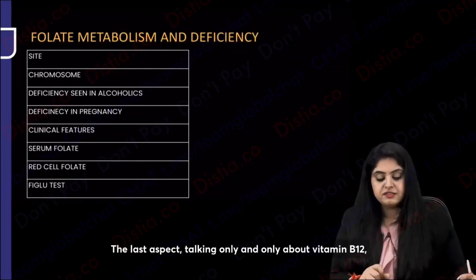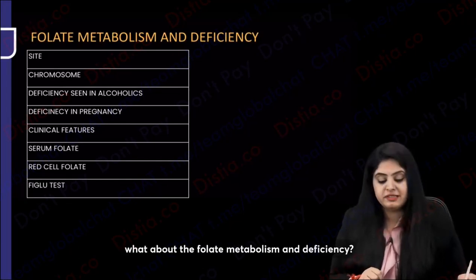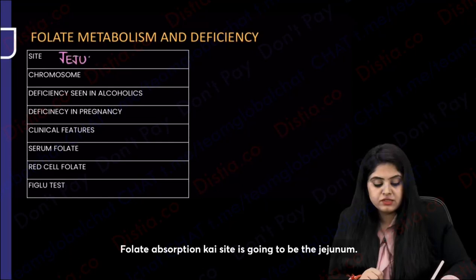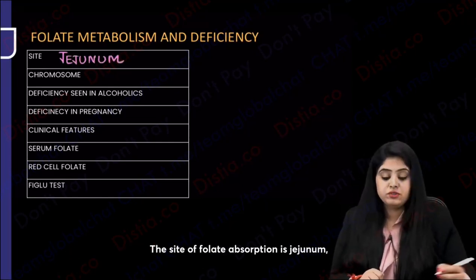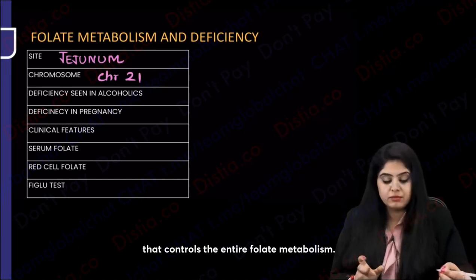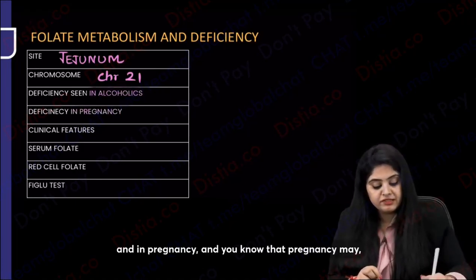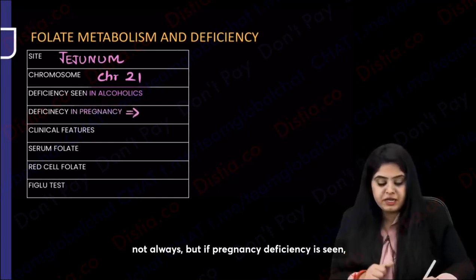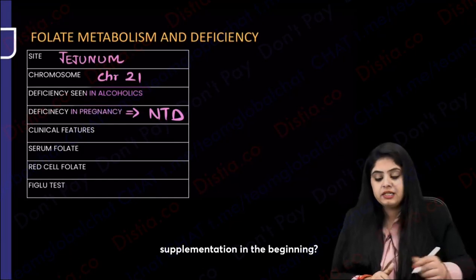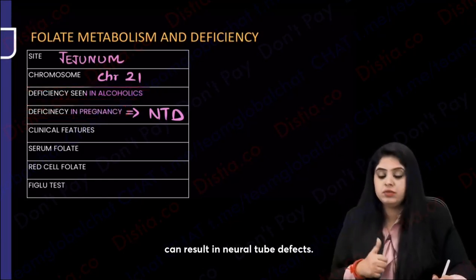All said and done, the last aspect, after talking only about vitamin B12: what about folate metabolism and deficiency? What is the site of folate absorption? The site of folate absorption is the jejunum, and the chromosome that controls the entire folate metabolism is chromosome 21. Deficiency of folate is seen in alcoholics and in pregnancy. Pregnancy may not always, but if deficiency is seen, it can result in neural tube defects. That is why you give folate supplementation in the beginning. So deficiency can be seen in alcoholics, and in pregnancy it can result in neural tube defects.